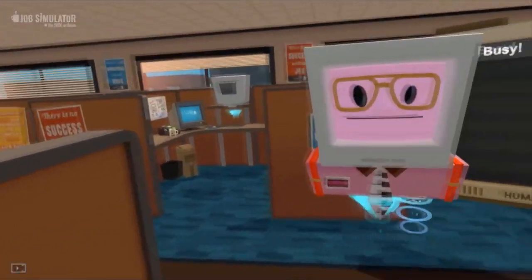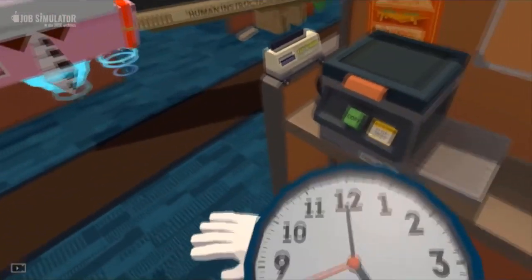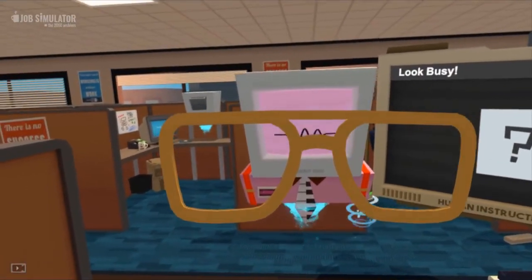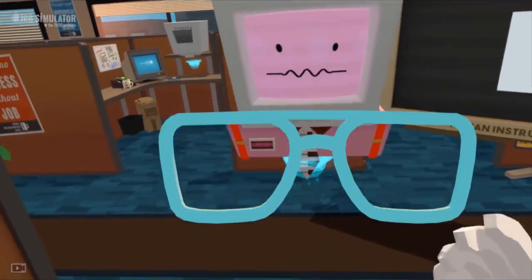To end off though, I do want to say that I do like the PlayStation VR, and I know most of this video kind of made it seem like I may have not. But I do think it's a very good VR experience.